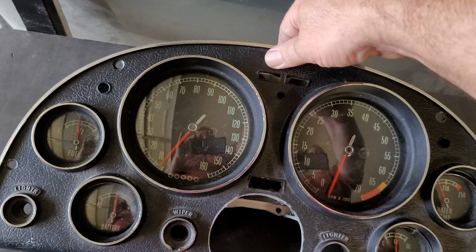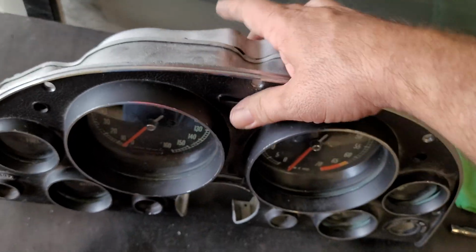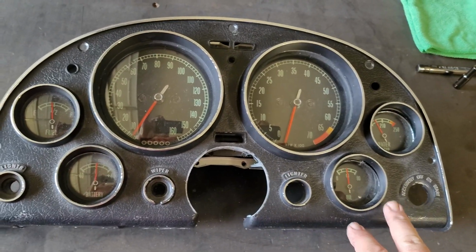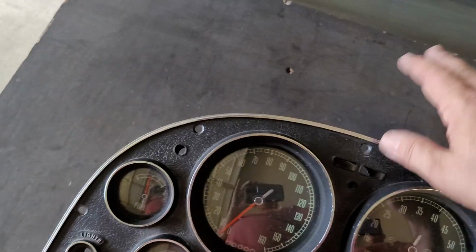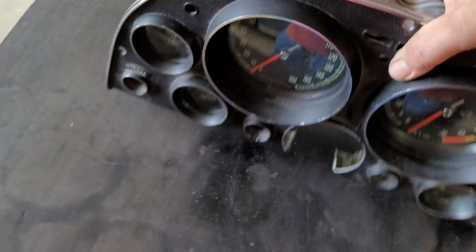So if I try to do the same thing with this, I'm not picking that up. That's heavy. This thing weighs probably in the neighborhood of 12 to 15 pounds. It's heavy. Everything on this is metal, okay? This is a metal, everything construction. And I'll show you something interesting about these gauge housings as well.